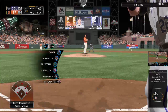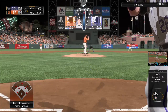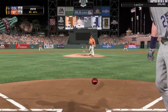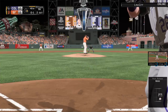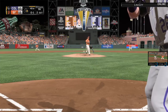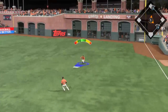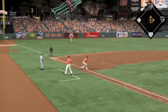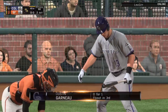Stepping in and ready for another shot, David Dahl. He'll look to bounce back after striking out his last time up. He comes set. Here's the 0-0 pitch. And he lays off a pitch in there for the first strike. A runner on first with 2 away. Hit well on the ground to first. And a sliding attempt at first, but this sneaks by him, a base hit. And that runner will go no further than second as there are 2 aboard now.